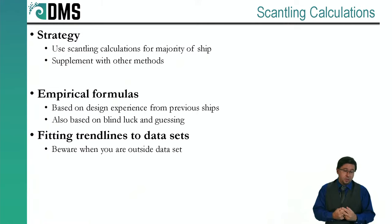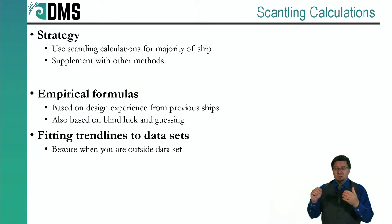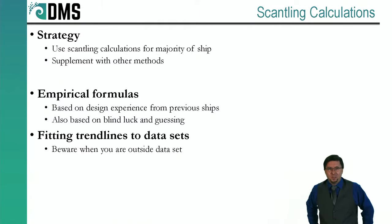I have had scenarios where I have called up class societies and asked for a better understanding about what one coefficient meant, some odd number, you know, 3.2854 times length. Well, what the heck is that number? Where did it come from? Several times the class society has just come back and said, yeah, we don't know anymore. That was developed decades ago, and the person that developed it has since quit. We don't know. So those things do happen. That is a limitation of scantling calculations.